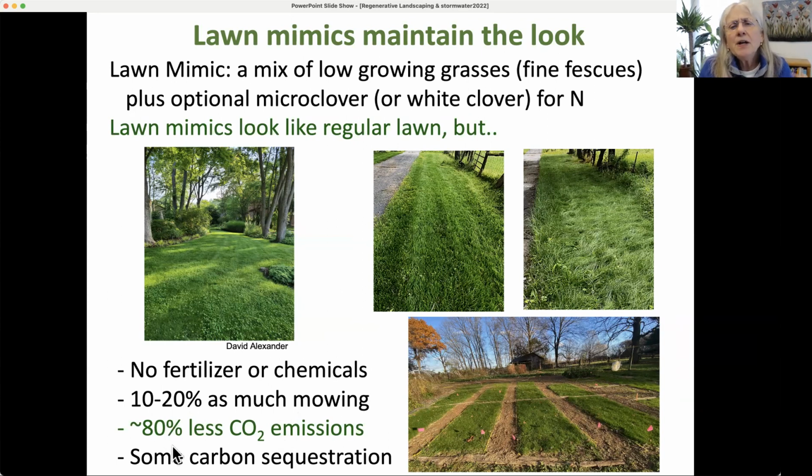And there's a little bit of carbon sequestration because the roots of the fine fescues go down maybe around 10 or 12 inches. But the point of using these fine fescues, if you want to have a climate impact, is not to store a lot of carbon in the soil like native plants will do, but to reduce mowing. And I was fortunate enough to get a Howard County innovation grant to test some different mixes of these fine fescues.